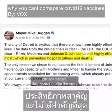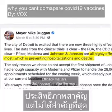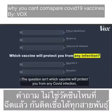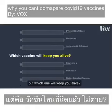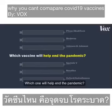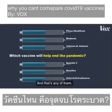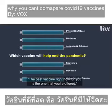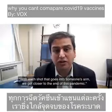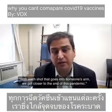Efficacy matters, but it doesn't matter the most. The question isn't which vaccine will protect you from any COVID infection, but which one will keep you alive or out of the hospital? Which one will help end the pandemic? And that's any of them. The best vaccine right now for you is the one that you're offered. With each shot that goes in someone's arm, we get closer to the end of this pandemic.